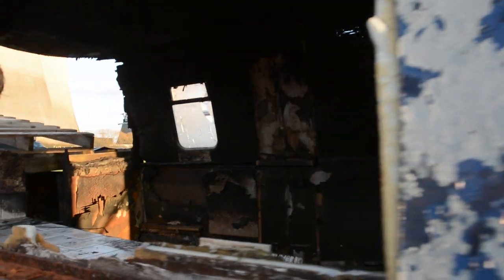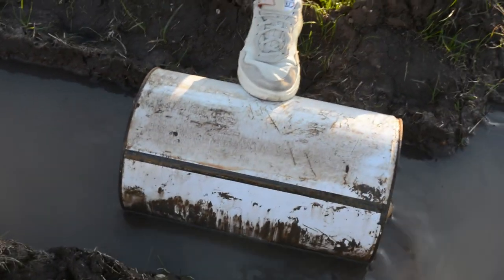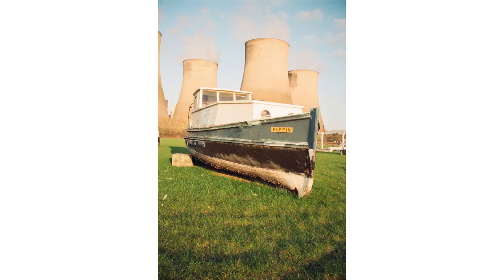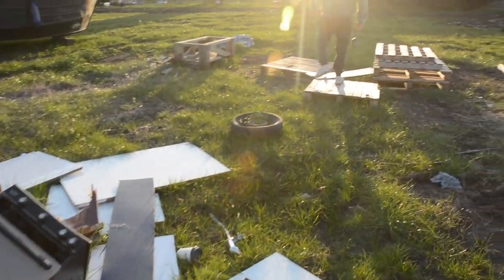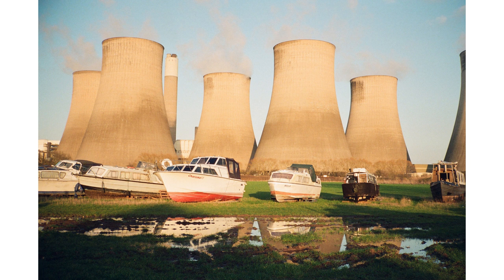But there was glass everywhere and it looked like it caught fire at some point. The reflections of the water on the ground here, and I think the images came out really nicely.